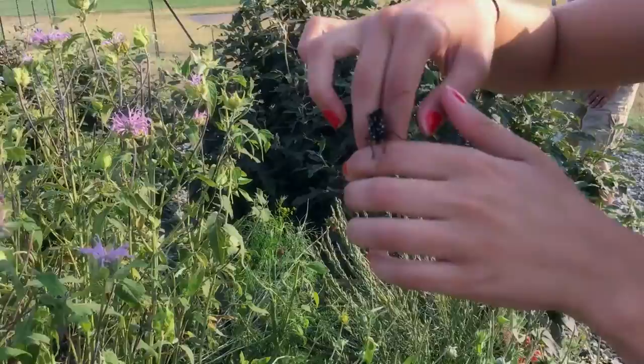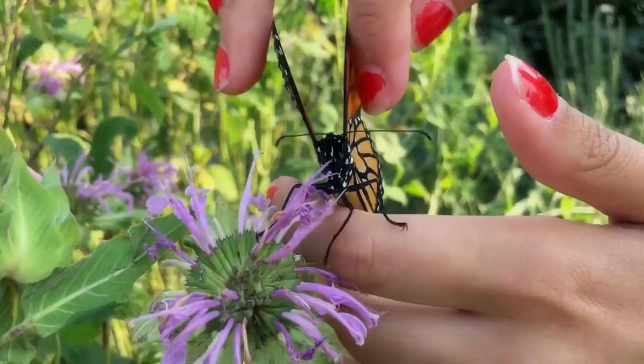I'm gonna try this guy. There you go. I got you, little guy. Where should I put him? I'm gonna put you here. Up, there he goes. Probably off to Mexico. Adios.